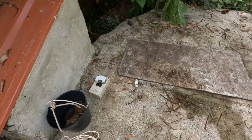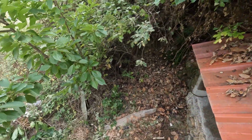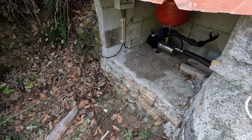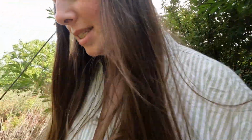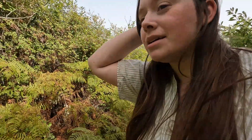Our bucket, top of our well. This is the little pump house. Oh dear God, how am I supposed to get down here? There you go. She's big. She's a big pump. Damn. So they've done electrics, they've done water. Been hard at it, man. I think this is the electricity cable that connects it all, so. Whew. If I walk down here.